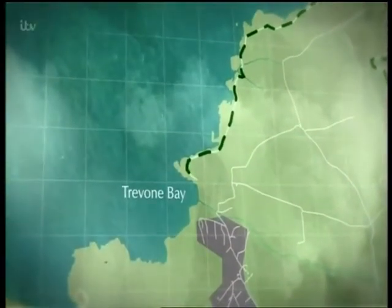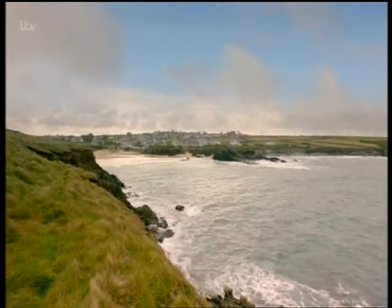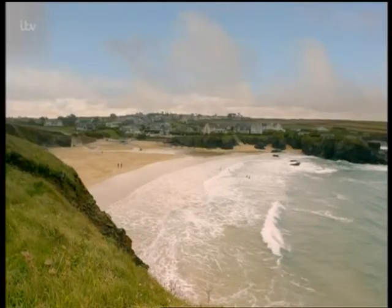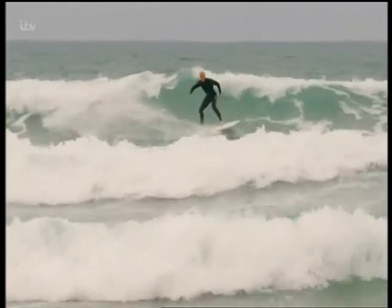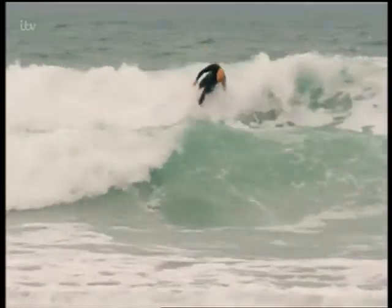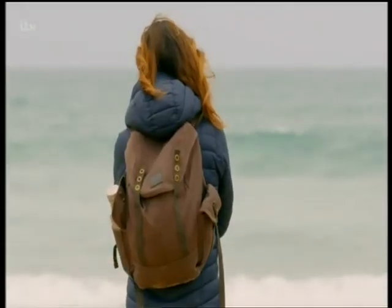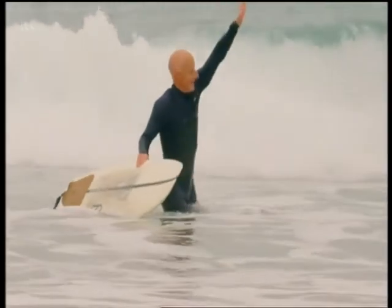Finally, I've arrived at Trevone Bay. This beach is a popular surfing spot, and surfing is synonymous with Cornwall. It's as much a part of Cornwall's DNA as pasties and Poldark. Today, an estimated 500,000 people in Britain go surfing every year. To surfers like Tom Kay, it's a way of life.